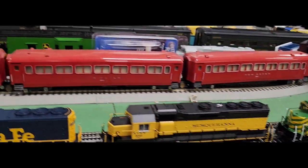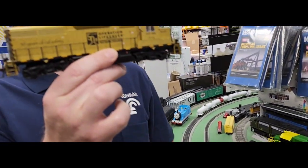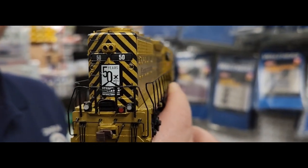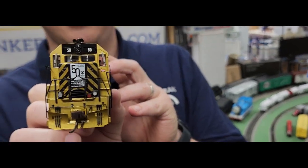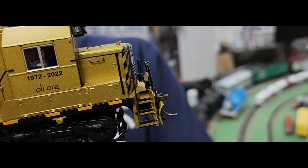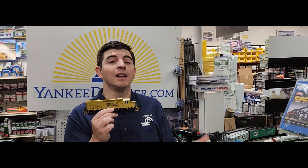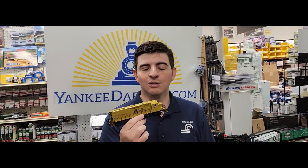I also have a couple of other engines that I didn't bring out. There's actually 13 different ones here, including one of these. This is a really cool one. This is the Operation Lifesaver 50th anniversary diesel locomotive. This is a really cool looking engine. Now, if anyone is looking for something odd and unusual, something unique, and something gold, this is the engine that you need. I also have upstairs two versions of a Penn Central. I have a Union Pacific and a Maine Central one. So I got a bunch of different GP40s. They look awesome. They sound great. And this one's just gold. We got to run it, because it's gold.